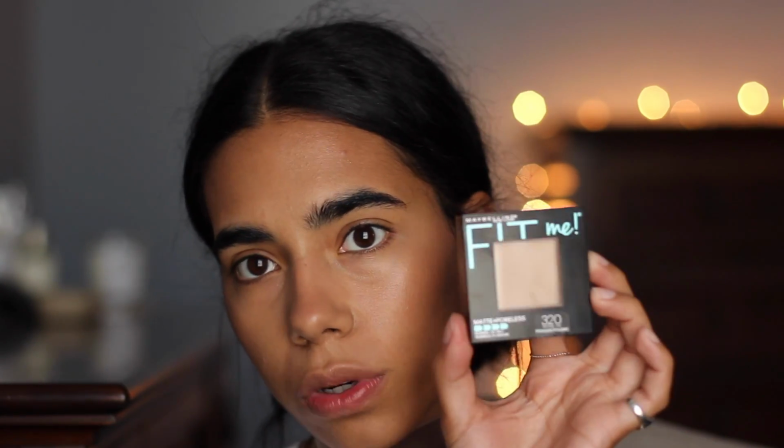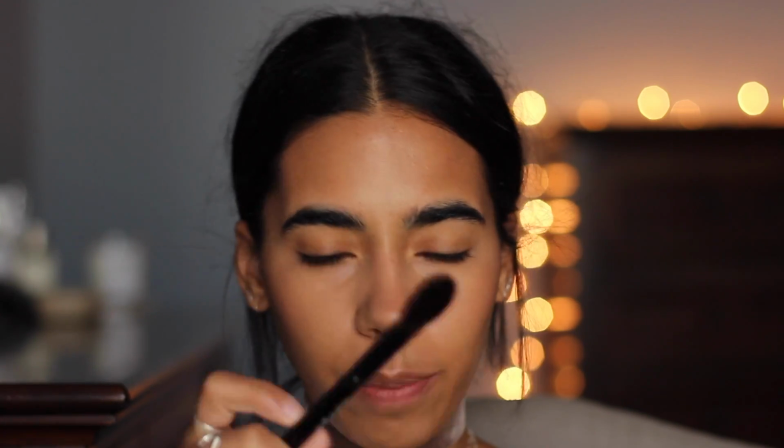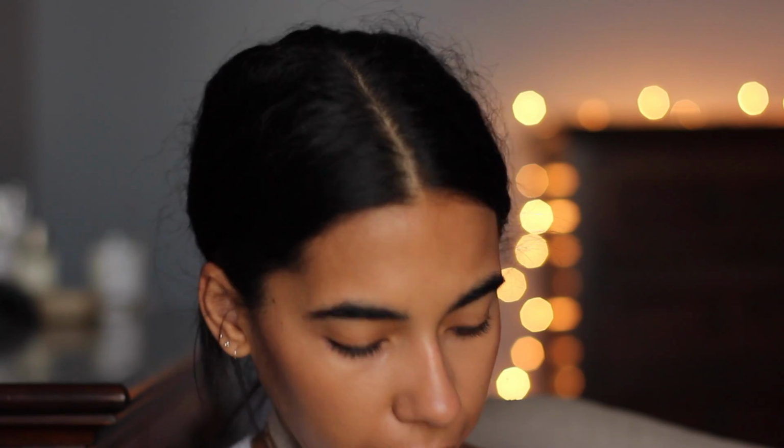I've been using this Maybelline Fit Me Matte and Poreless powder. It's actually a pretty good powder. I don't like drugstore powders because they're bad, but I'm gonna add a little bit of the Hourglass Ambient Lighting powder as well. I've been mixing the two together just so I get a little bit more coverage because the Maybelline one has some tint to it. So get some of that on my brush, get a little bit of the Hourglass. It's like my own custom powder thing. I just like mixing stuff together.